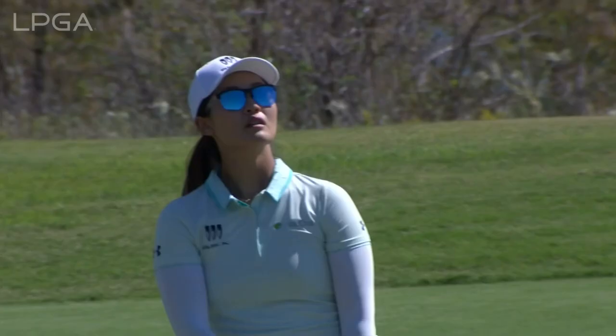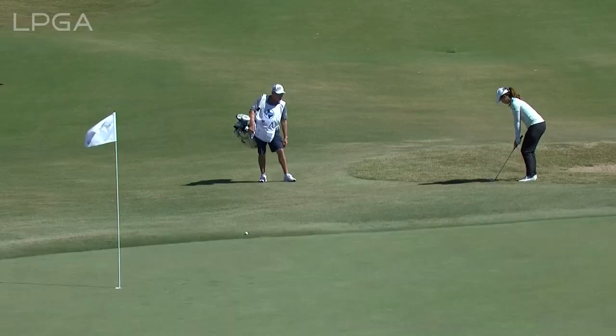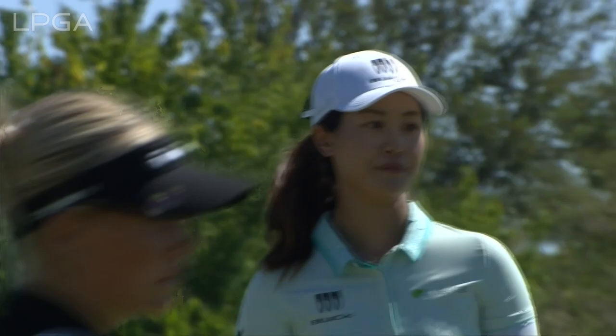Oh, what happened there, Paige? You know, it sounded heavy right off, so I think she just didn't get clean contact. Use the slope on the left. Oh, took it out of it. That's really nice and done, guys. So good. She thought it had a chance. It might just creep in there. A four.